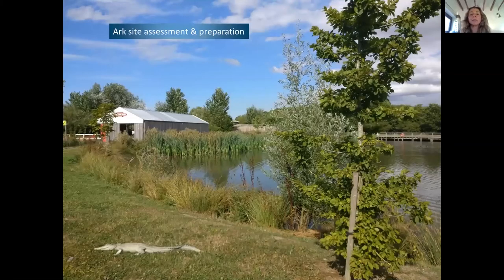So how do we go about assessing them? Well, it can take quite a long time. So we have a kind of coarse filter. Does it have water permanently? Does it have other crayfish species? What kind of fish has it got in, if any?